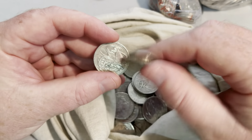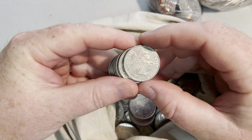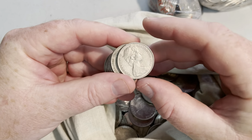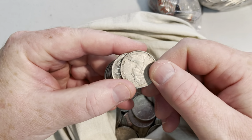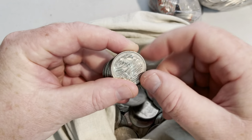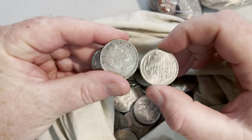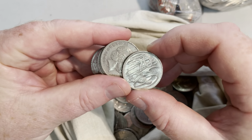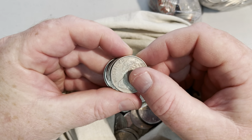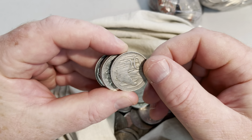New Zealand, 67 coin is. $9.66. Flip it over for the Wavy. No, not Wavy. $9.66, here we go. No, not Wavy.